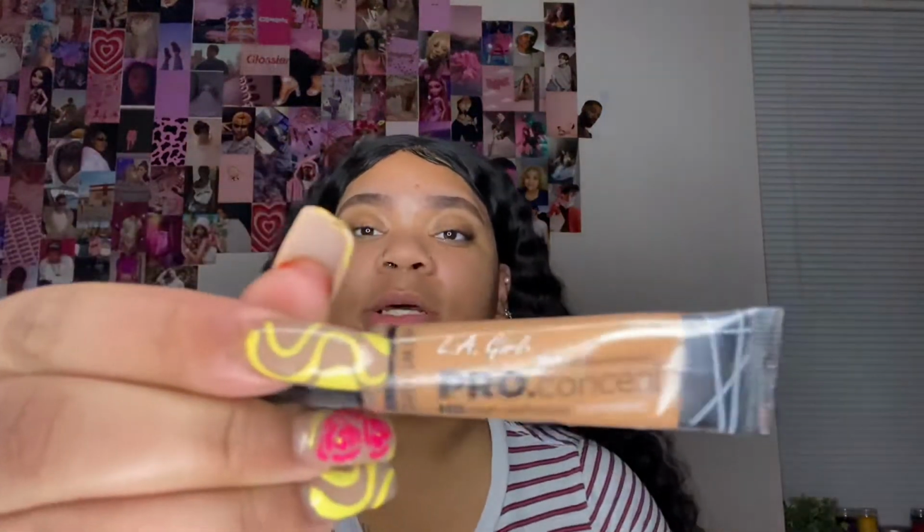All right. And then to outline my brows, I use the LA Girl Pro Conceal High Definition Concealer. This is the color Cool Tan. This one is almost about the closest that I could get to my exact skin color. But I actually like this one because it is just a little bit lighter. Almost the same shade, but just the smallest bit lighter. And I take my concealer brush, try to get close again, and I just go underneath my brow.